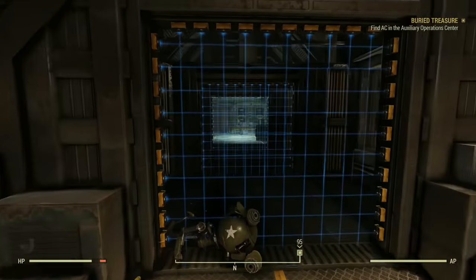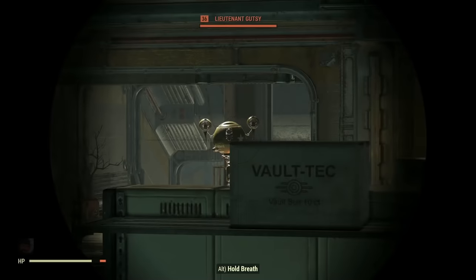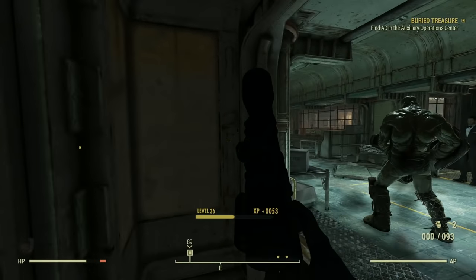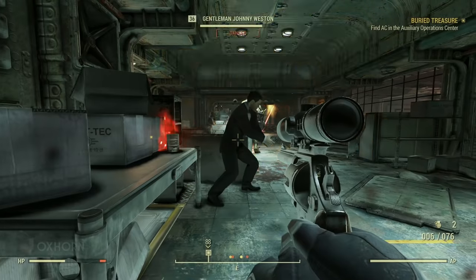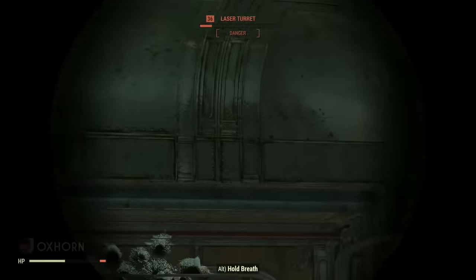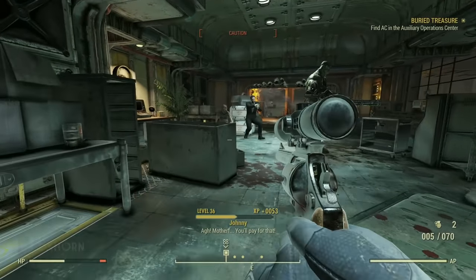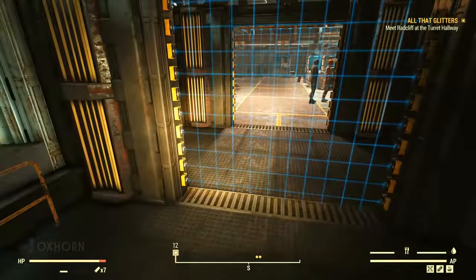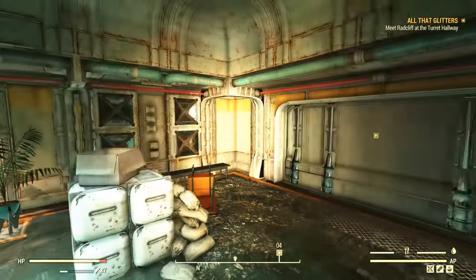Heading down the stairs, we can pass through the laser grid. And here we have to fight through more robots. Meanwhile, the Foundation settlers also pass through the same laser grid. On the other side of the grid, we find a lot of scrap, a terminal that we can't access, but the vault door leading downstairs is locked.